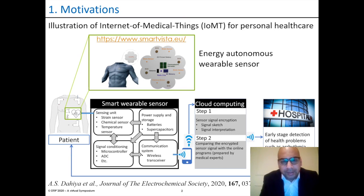The motivation behind this work is to realize the concept of the Internet of Medical Things. This concept has a range of applications such as patient monitoring through medical centers such as hospitals or private clinics. As you can see in the slide, a smart wearable sensor is put on a human body to sense important vital information such as blood pressure and respiration. This is done by a smart wearable patch, which is an energy autonomous wearable sensor.